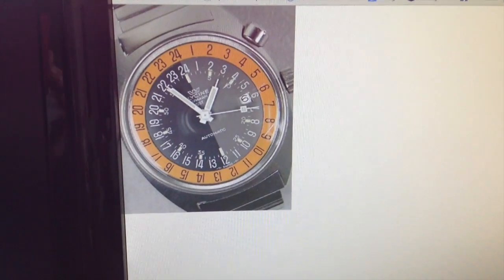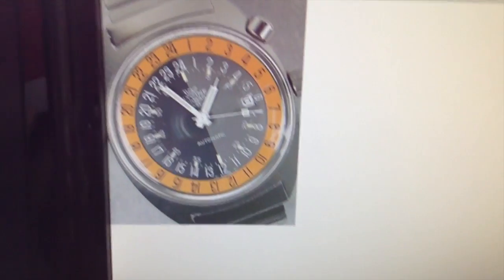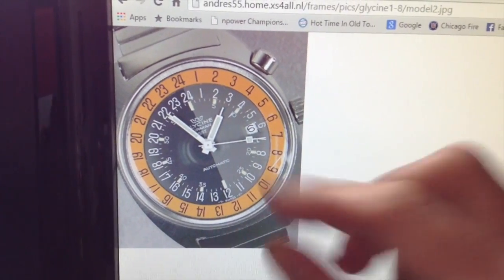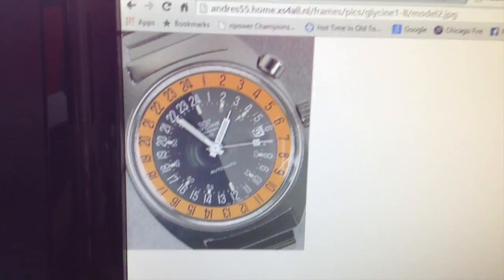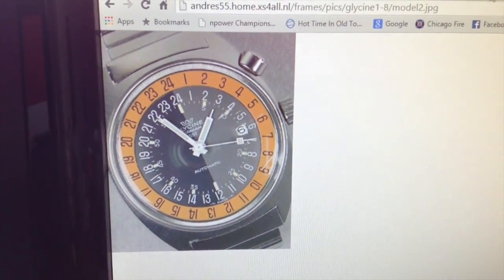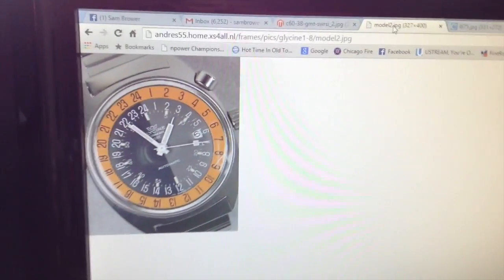And then this is the vintage Glycine Airman SST. So you can see it's a 24 hours, and then it has a separate 24-hour inner bezel, which you can turn for a separate time zone. So I really like that design, really neat. So that is one I also am looking to get.